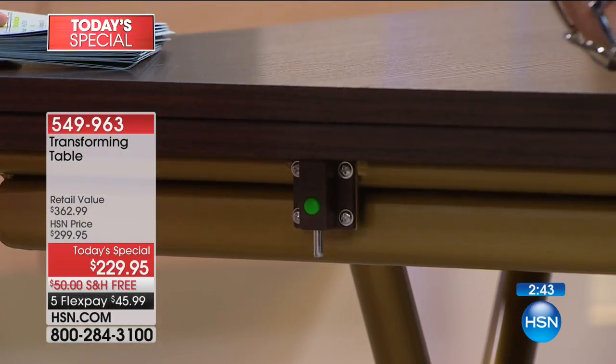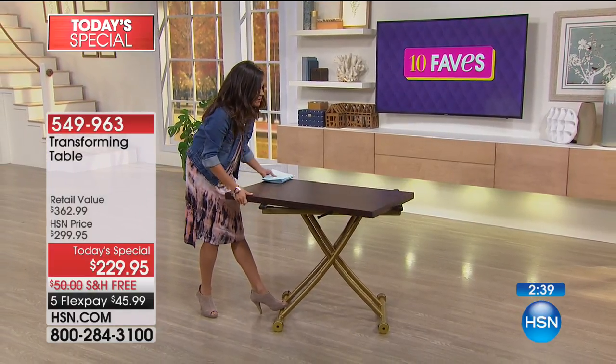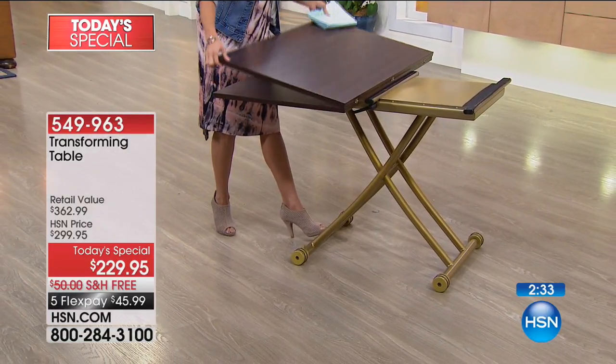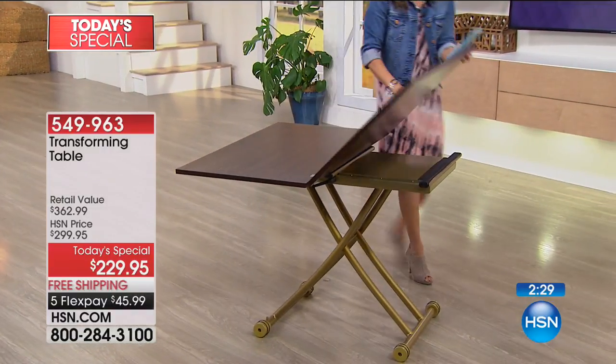So you can start moving it. I'm gonna put my foot down here just to keep it steady. So all you do is turn it, and I'm in heels and a dress, by the way, and I'm not coordinated. So if I can do this, I'm pretty sure anybody can. And you open it up.